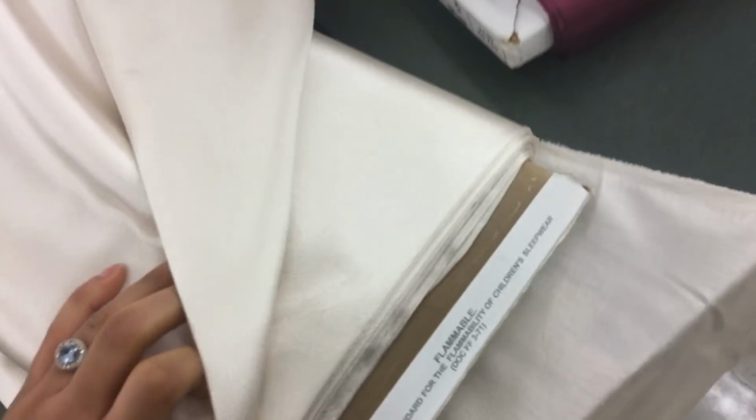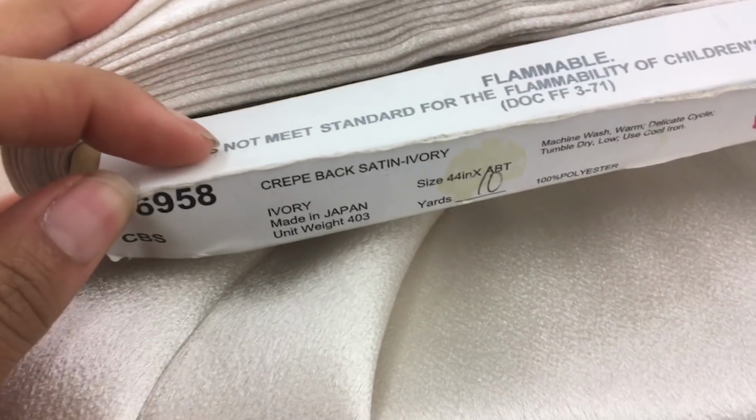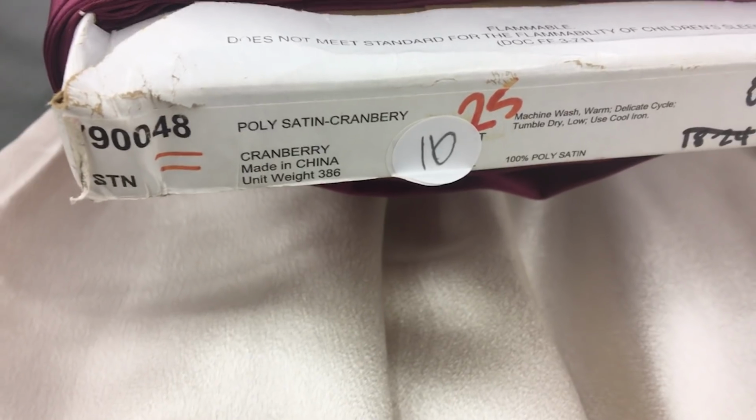So I ended up picking up 5 different fabrics for today. I got 1 yard of the crepe back satin fabric in the shade Ivory. Then I picked up 1 yard of the poly satin fabric in Cranberry. You guys actually saw this fabric in my last makeup tutorial.